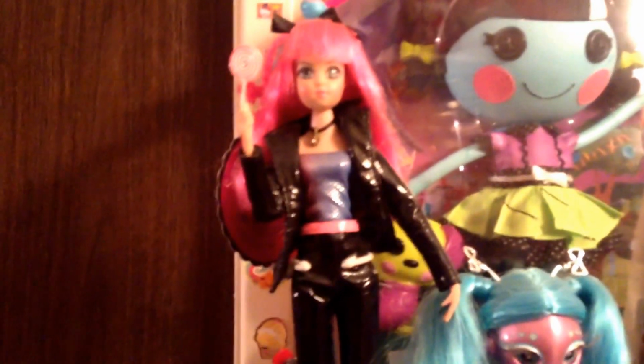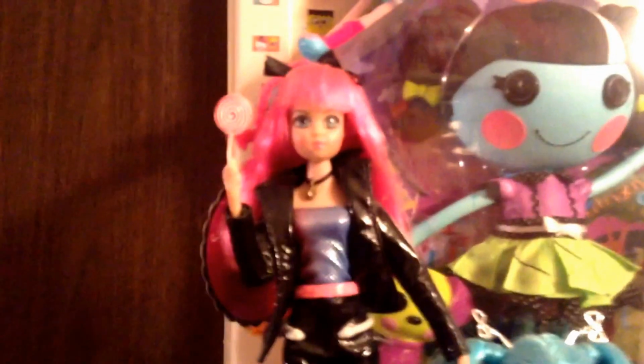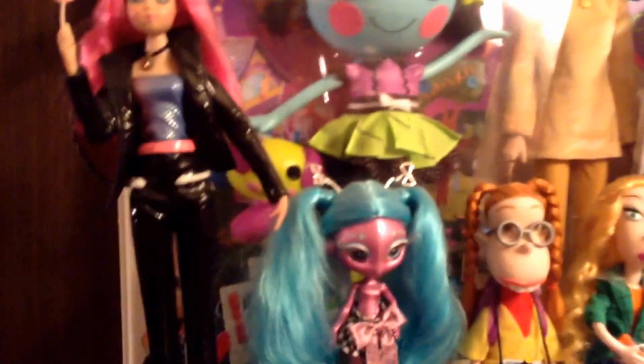And her name is Sissy. And she is a teenage fashion model. I love her pink hair. It is just so adorable. And each girl comes with a lollipop. And there is my cute little Frankenstein-inspired Lalaloopsy, whom I love. I think her name is Scraps and Stitches.